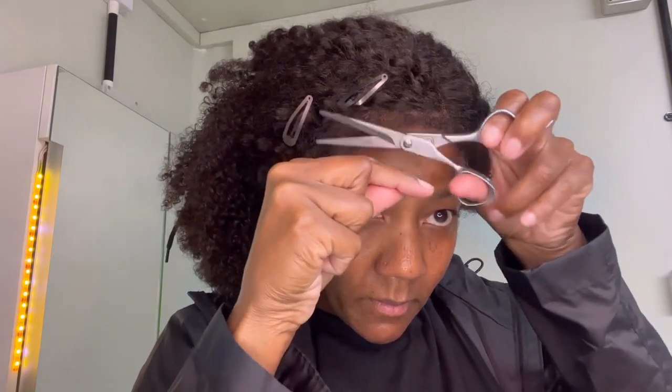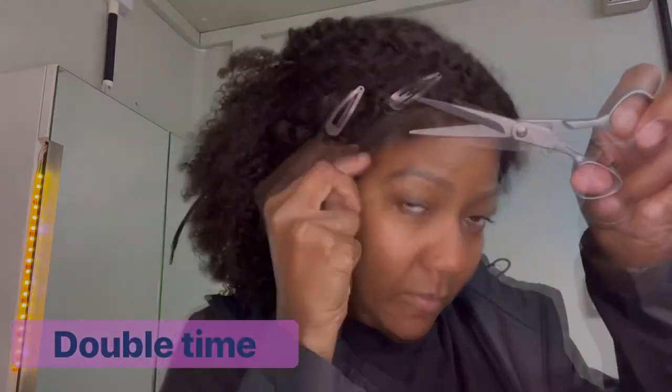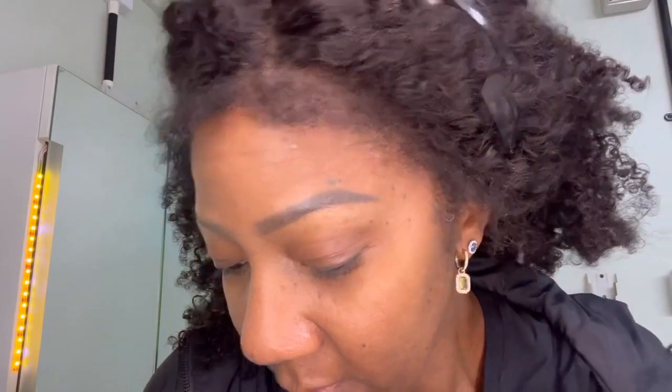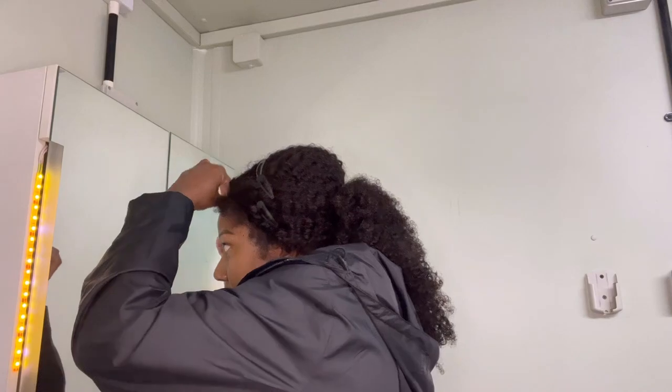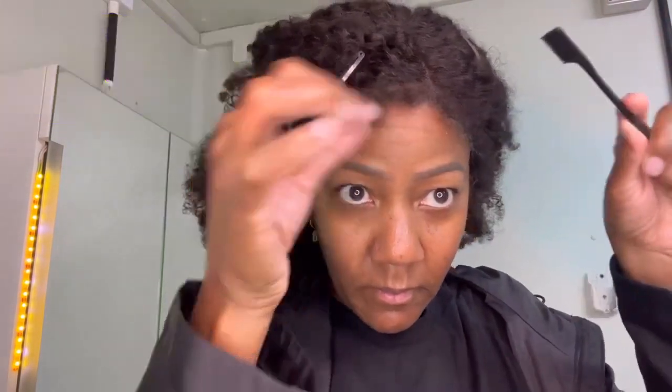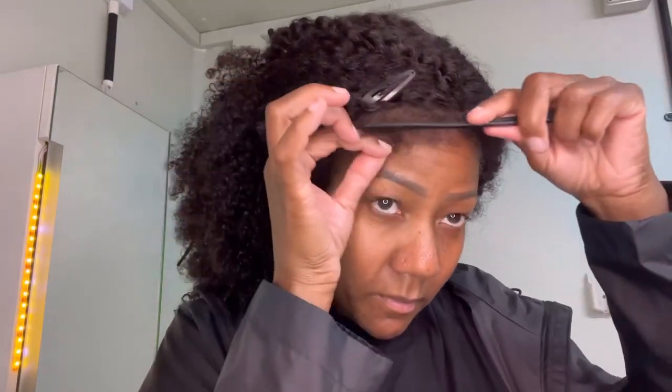These are really good professional shears, hair scissors, and I actually used my good ones on my wig. Actually, these are the only pair of scissors I brought with me, so they're it. I just go ahead and play around with that, and I don't want to cut too much at once because you can always go back in, but once you cut it off, you're kind of done. So that's what I'm doing, just playing with it, and I'm going to tease it with this edge control type of brush comb doodad. So I'm just lightly teasing it.